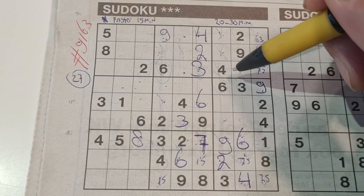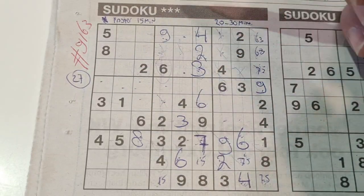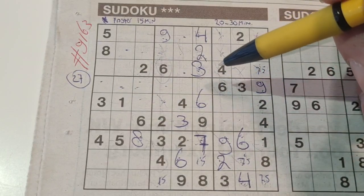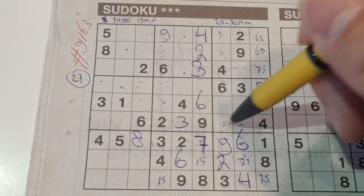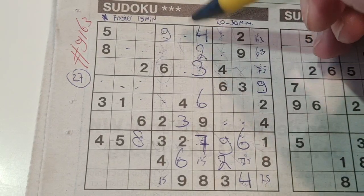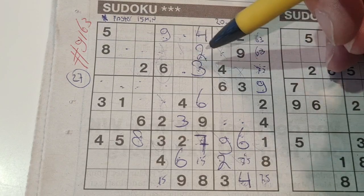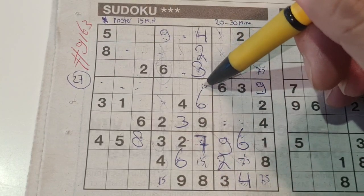5, 2. In the 5. In the 4 here. In the 4 there. How about? Need a 1 here. Well, need an 8 here. Two numbers left in this column, the 1 and the 5. 1 and the 5 is left.